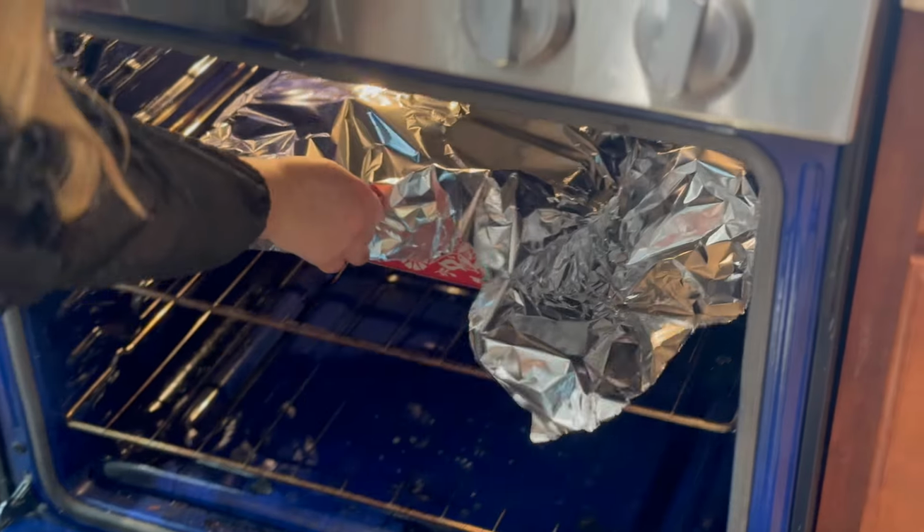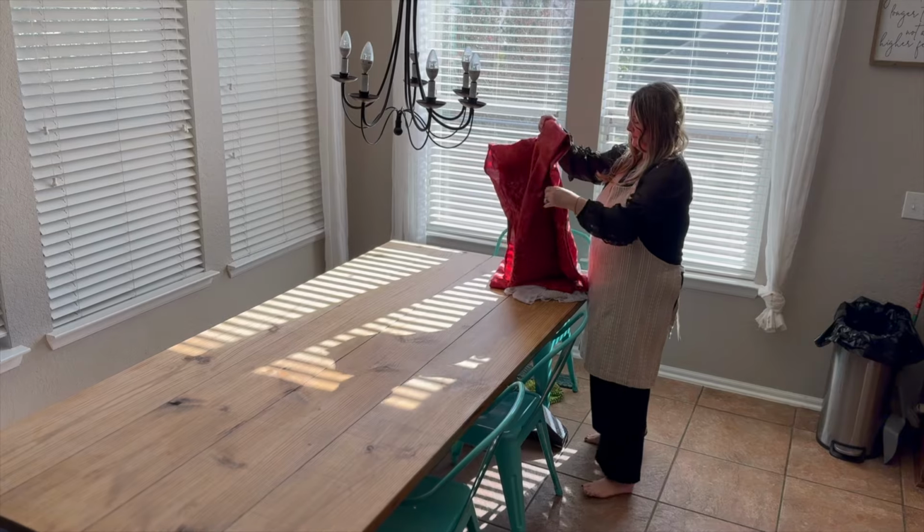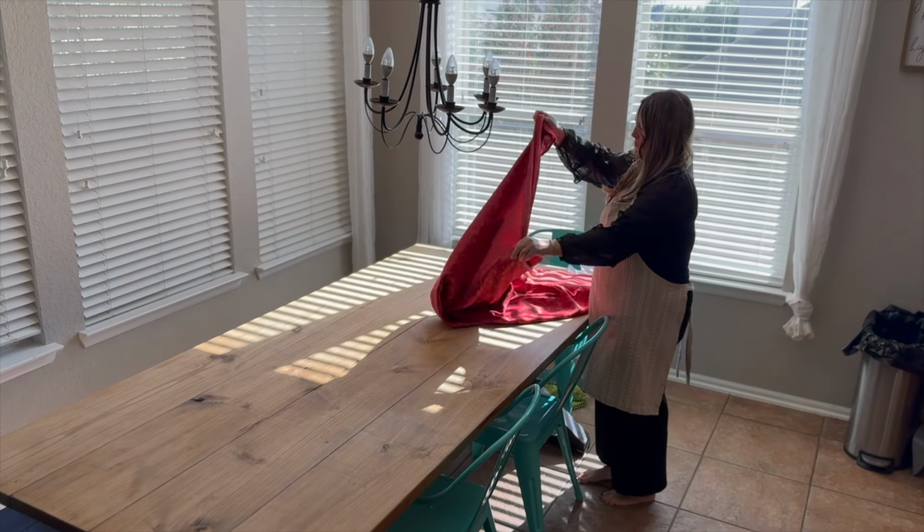So you can turn the oven off and cover that in foil and just let it continue to stay in the heat a little bit while you finish up everything else.